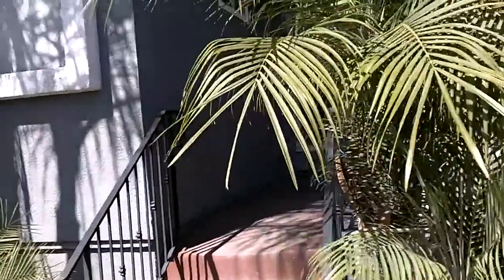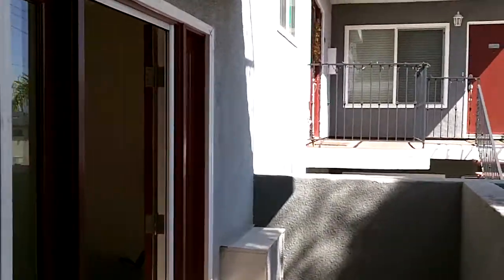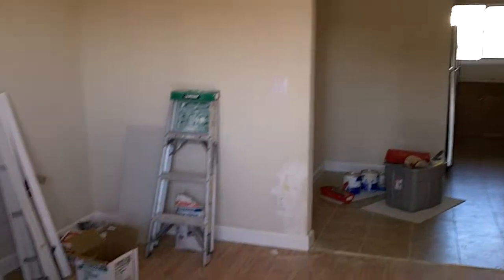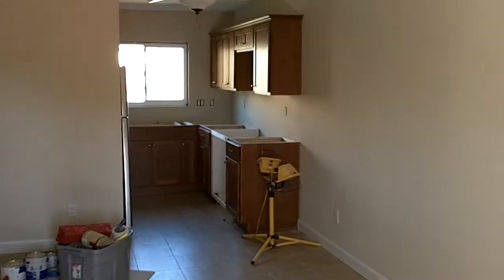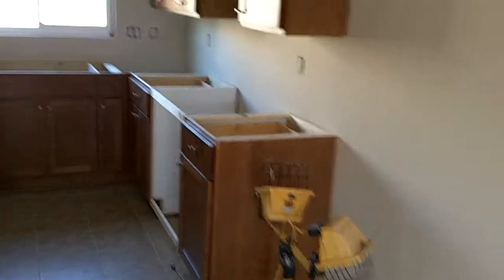There's actually 3 units in here on the market. This building was constructed in 1971, and this particular unit is a 2-bedroom, 2-bath. It's currently having some work done to it, as you can see, but it's being done very nicely. So there's no countertops yet, but they're going to be putting granite in. So I'll go ahead and take you around and show you this unit that we have for sale.